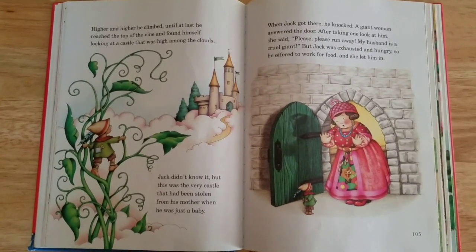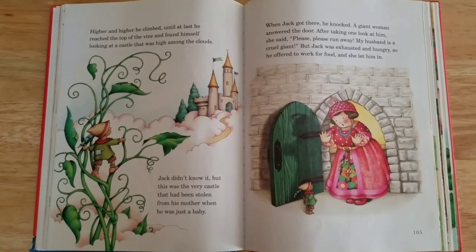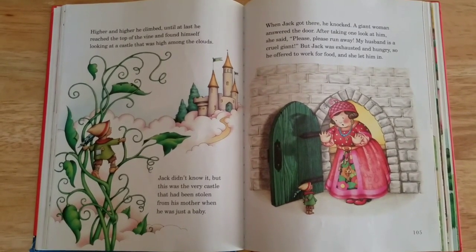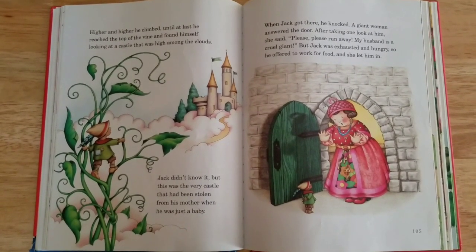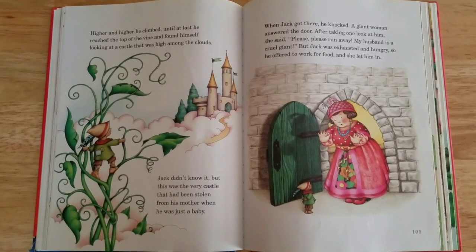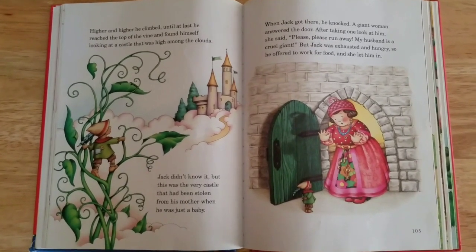Higher and higher he climbed, until at last he reached the top of the vine and found himself looking at the castle that was high among the clouds. Jack didn't know it, but this was the very castle that had been stolen from his mother when he was just a baby.